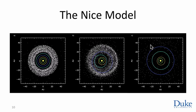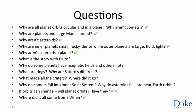And this is what our models predict was the history of the solar system. This is how we got to where we are. We've answered, at some level, the last question we asked, where it all came from and when. And in the process, we've learned something about how orbits change, though we haven't addressed the question of will planetary orbits change in the future.